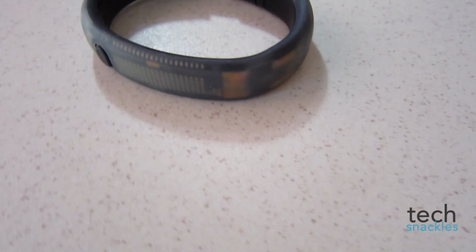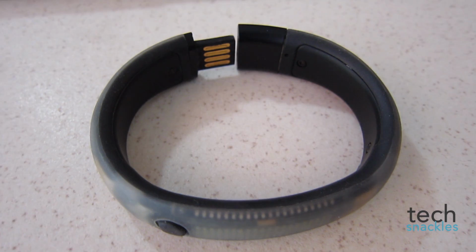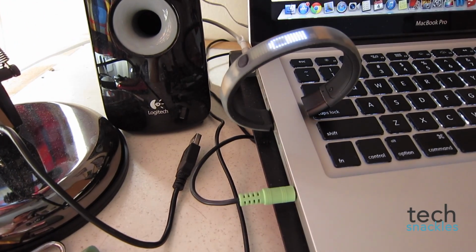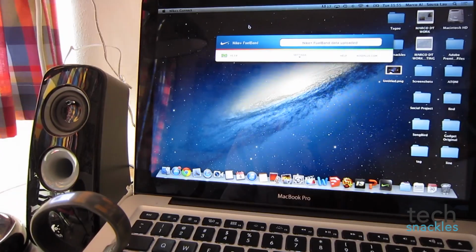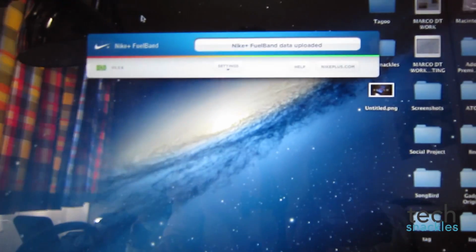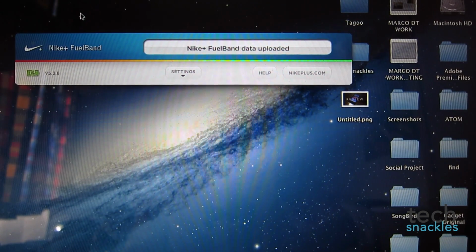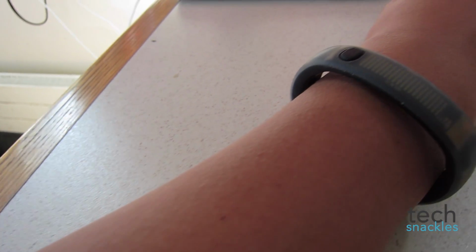Also, if you need to charge, all you need to do is pop it out and plug it into your computer's USB port, thanks to the USB connection being built into the device, which is really useful. Although the Mac desktop application, if you've tried it, could really be improved in many ways. It just doesn't have as much functionality as you have on the iPhone.